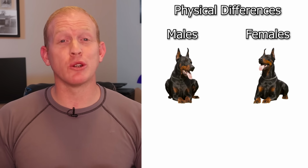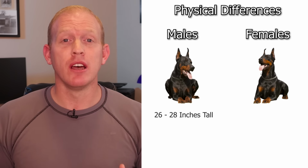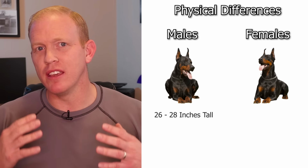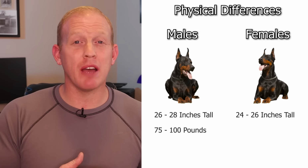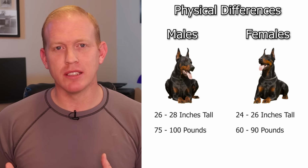First up is their physical differences. It's pretty straightforward. The males are a little bit bigger. They're 26 to 28 inches tall on average, measured at the top of the shoulders. It's called the withers. And the females are between 24 to 26 inches tall, so just slightly shorter. Now the males are between 75 to 100 pounds, whereas the females are between 60 to 90 pounds.